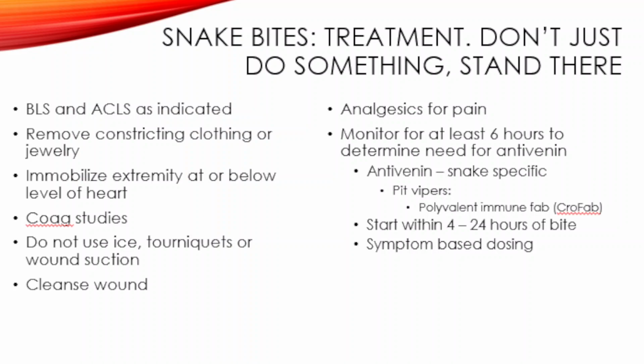We do want to, however, cleanse the wound, give it some analgesic for the pain. Like I said, sometimes the pain could be a lot higher than it appears like it should be. We're going to monitor the patient for at least 6 hours to determine any kind of need for anti-venom. So anti-venom for our pit vipers, it's a polyvalent immune fab, or CroFab is what it's called. Things can change throughout people's locations, and so if you find yourself in an emergency department working throughout the country, you should definitely inquire as to what kind of anti-venom they have in their area.